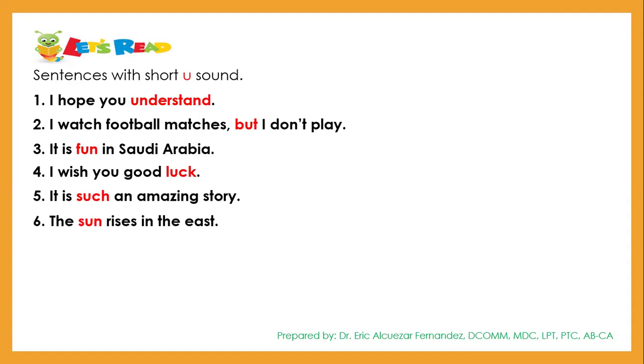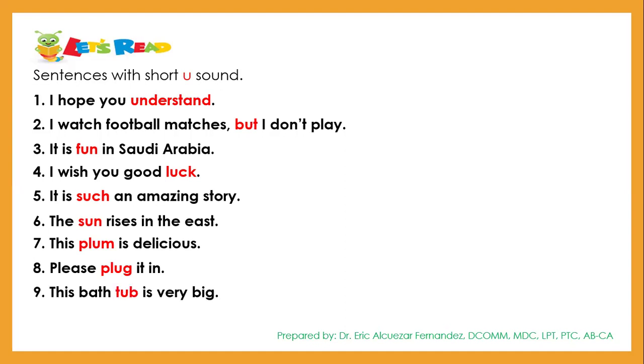Very good. Next: the sun rises in the east. Next: this plum is delicious. All right, please plug it in. This bathtub is very big. Okay. All right.